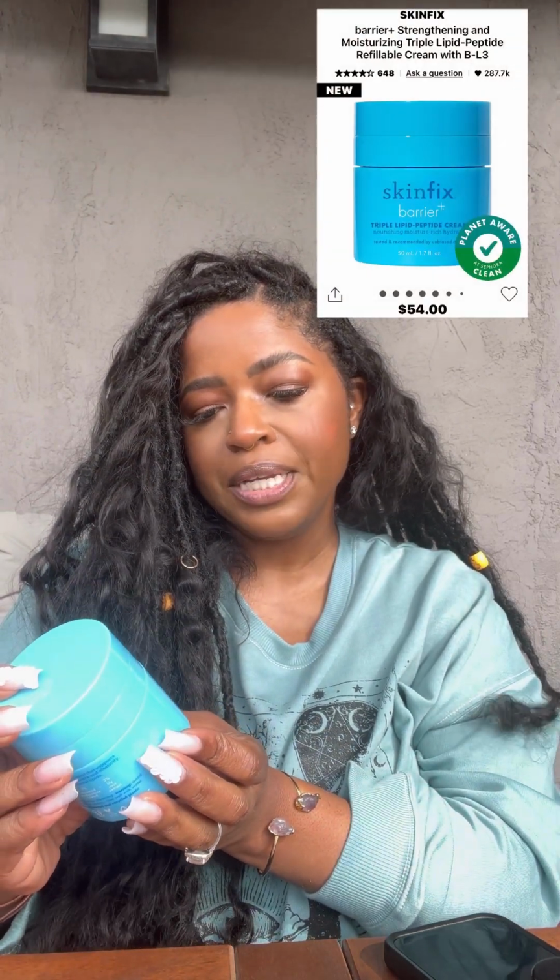Next product that I love is Skin Fix. This one's called Barrier Triple Lipid Peptide Cream, and this is absolutely an incredible moisturizer to use at night. You can use it after you've used your serums, and also after you have used a retinoid cream. Some people's skin can be pretty sensitive, so I think I have heard some people mentioning tingling. My skin reacts really well to this, so definitely something to check out.